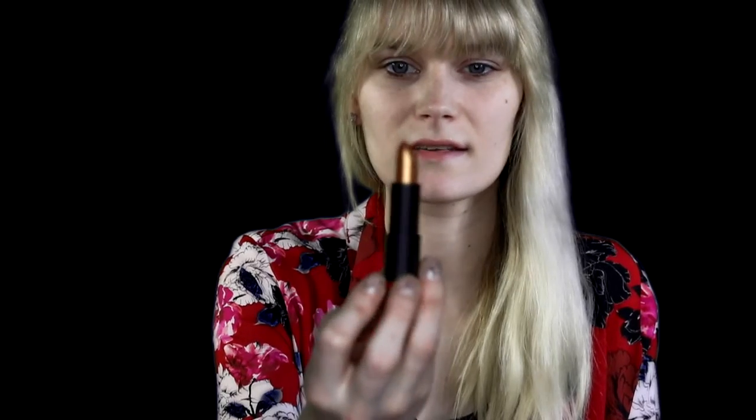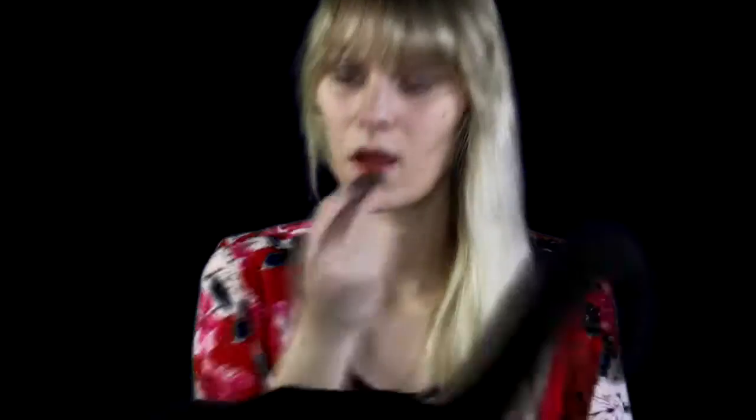This is a really stunning color. It's red, but it also has a lot of accents of like a rose gold shade. That is a gorgeous color. I really like it. I usually don't like red lipsticks, but I love this one. It's really nice. So that was it for my IPSY December glam bag.